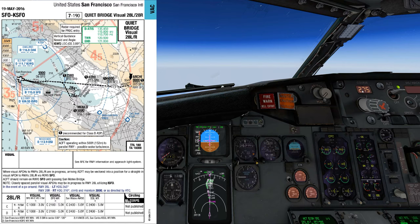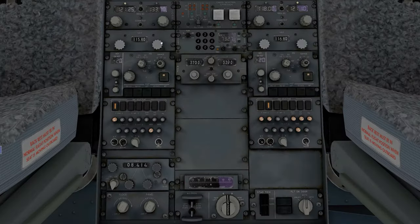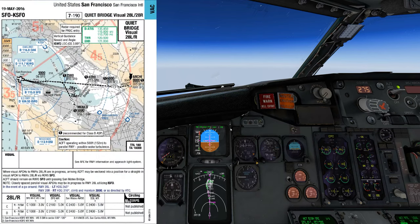Then we'll want to align with the localizer, which we have tuned into the NAV1 standby, which I have here on my radio panel. You can't see it over here because the model for the IXEG does not have a standby frequency, but that's what I have set in my other frequency here. Inbound course 284, and let's check the notes. Weather minimums are ceilings 2100 feet, 5 miles visibility, no problem, we are well within that.